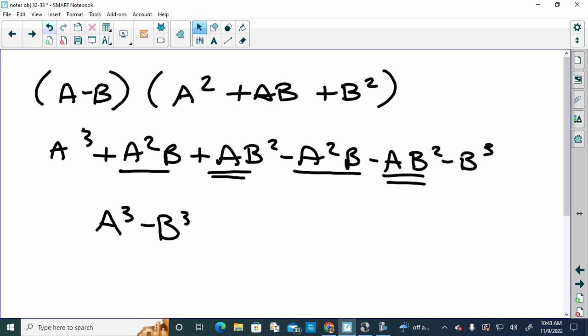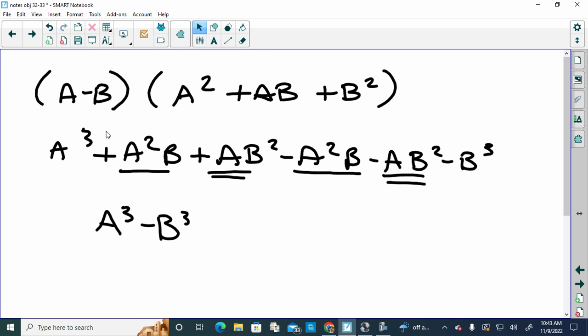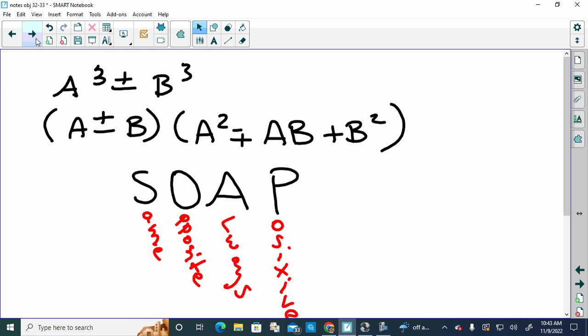Okay, we're good? So there is a pattern that is happening here. Notice that this is the same, right? And this one is the same. Write this and I'm going to explain this to you.